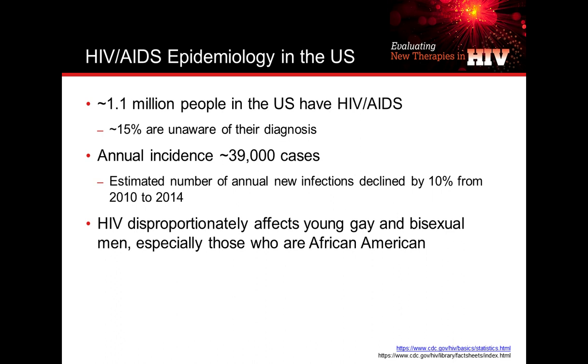So where do we stand with HIV in the United States? Approximately 1.1 million people in the US have HIV. About 15% are unaware of their diagnosis. Now, about 4 or 5 years ago, this number was closer to 25%. So I do think that the drive for more routine screening really has helped. More people are being diagnosed, but we still haven't gone down to zero.